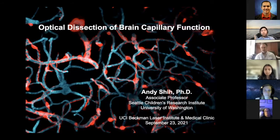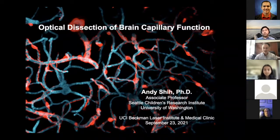So our lab is very interested in cerebral vasculature. We use primarily multi-photon imaging to study the physiology of the smallest blood vessels in the brain. Not only just to observe, but also to use light to manipulate the cells and begin to do cause and effect type experiments to understand how blood flow is regulated within the brain. And we primarily use rodent models to do this research.